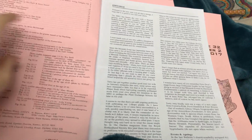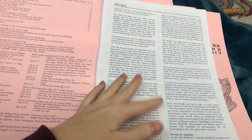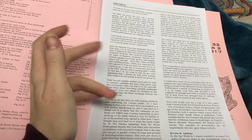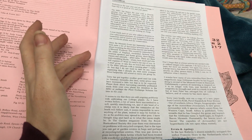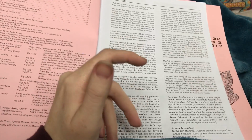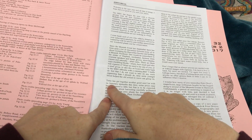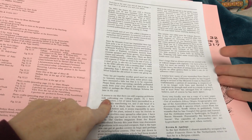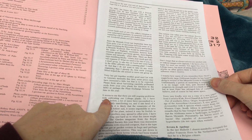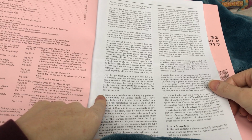Anyways, usually they seem to start out with some kind of an editorial where it's just them kind of giving an update on what has happened in that quarter. These come out quarterly, and so just kind of an update on people that they know. Obviously, I don't know a lot of these people, but they're people who frequently write or are suppliers for seeds, etc., etc. So there'll just be some little mentions, like, for example, here's a paragraph here. Terry has got together another good seed list with no honorary Mesembs this time. Some prices may have increased a little, but that is to be expected. Please think about harvesting carefully pollinated seeds from your own plants for donation to MSG or perhaps the plant exchange scheme list later in the year.